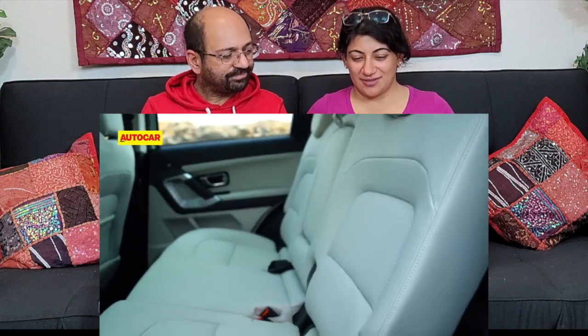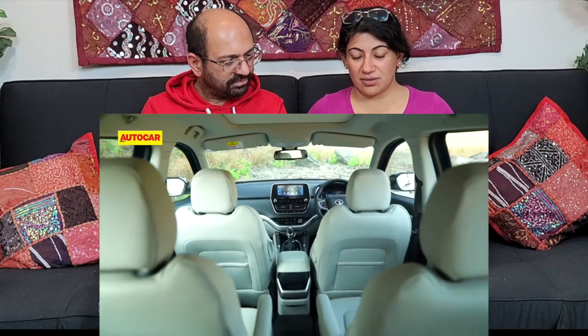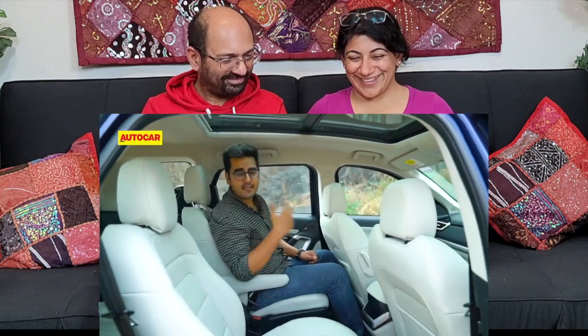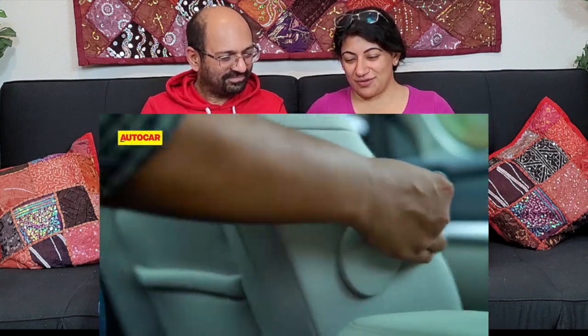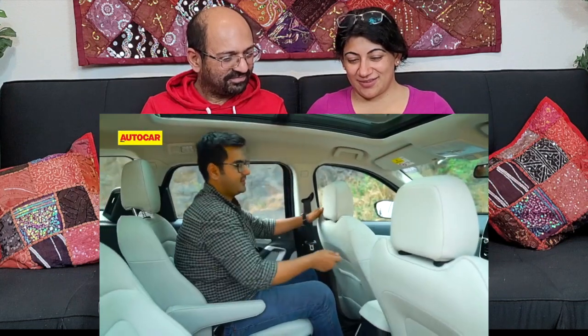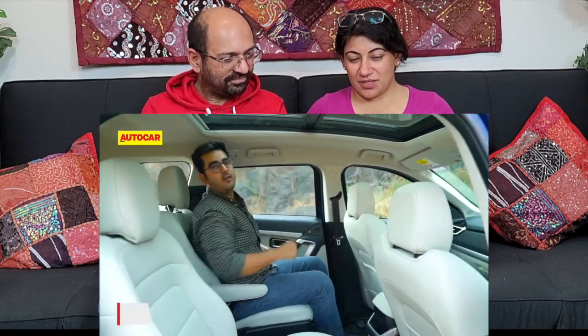Do note the Safari will be available as standard with 7 seats, while the range-topping versions will get the option of a 6-seat configuration. Now, I'm in the Safari 6-seater, and that means you get captain's chairs for the middle row. But the seat to be on is this one right here for all the adjustability that it also packs in. I'll show you. So, using this boss mode function, you can push the front seat all the way forward. You can take your seat all the way back.